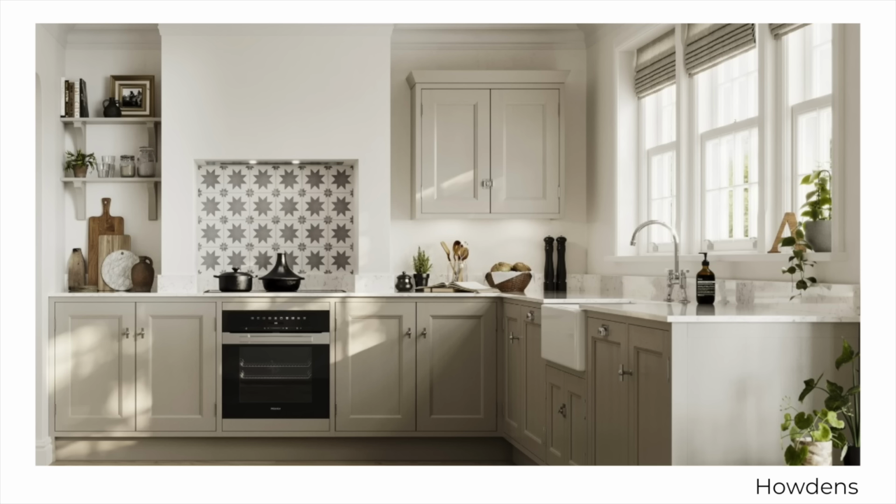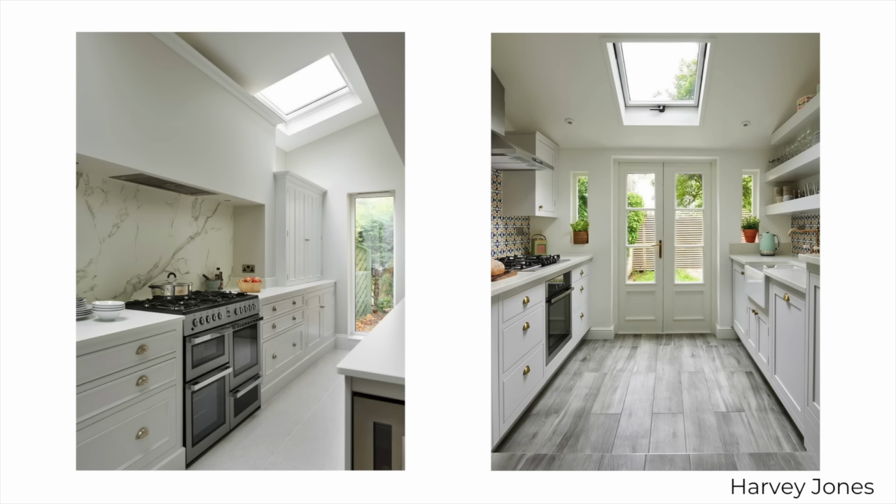Expanding the window sizes brings in more of the outdoors, visually extending the kitchen's boundaries and kind of blurring the lines between inside and outside. And this connection to the exterior makes the kitchen feel larger than its physical dimensions. Similarly, skylights can flood the space with overhead light, drawing the eyes upwards and creating a sense of height and volume that's particularly effective in compact spaces.